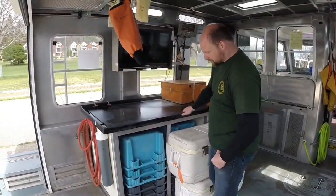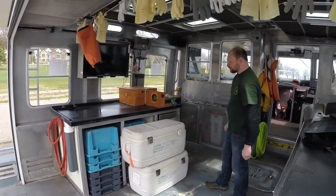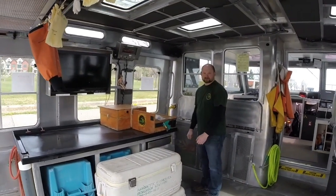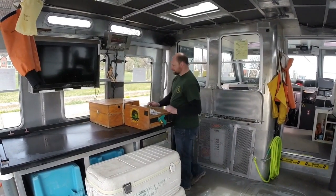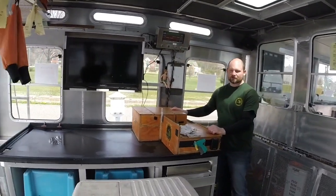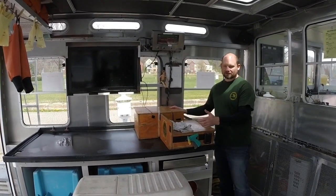So we just have our fish boxes where we store the fish, coolers for ice and storing fish, which when we're done processing them, we donate them to charity, such as the Salvation Army or various food banks. This is our processing center, just for our electronics. So we'll keep a laptop here and a printer. This is where we collect all the information from the fish, things like their length, weight, and species.